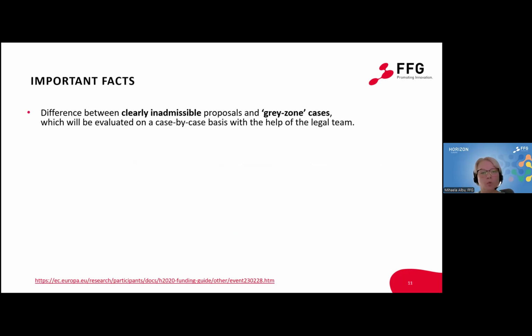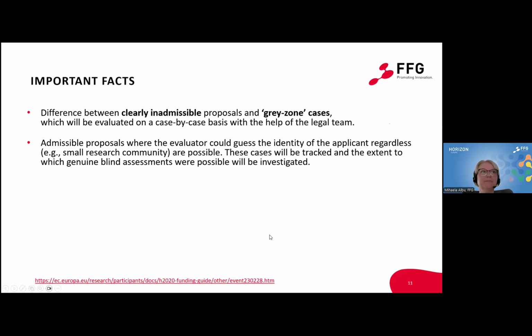Yeah, so we have here some important facts that have been summarized by the European Commission. The difference between clearly inadmissible proposals and gray zone cases will be evaluated case by case, of course, with the help of the legal team. Next one, please. Thank you.